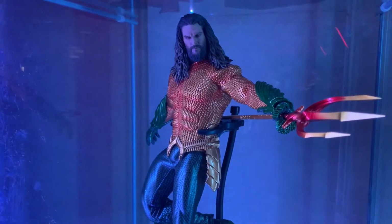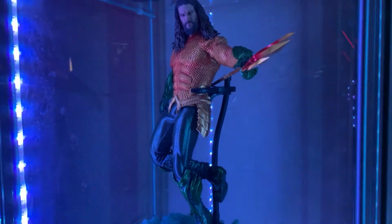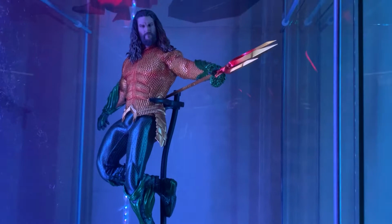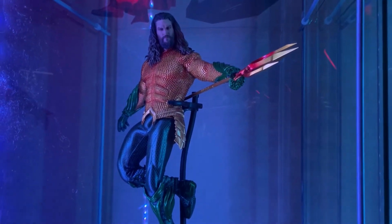So, post that didn't make me realize, I never showed you what I got at Tate's. I think you can see him right there, but we picked up an Aquaman. Yes, he looks really good. I like this piece a lot.